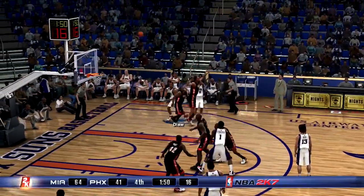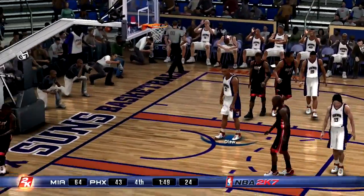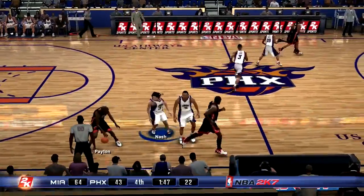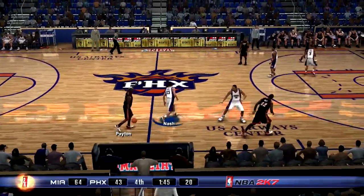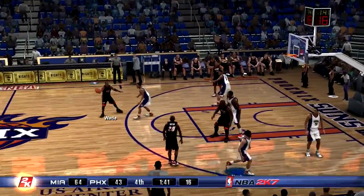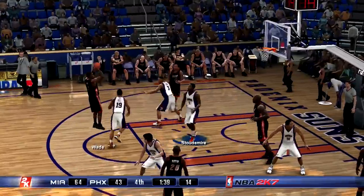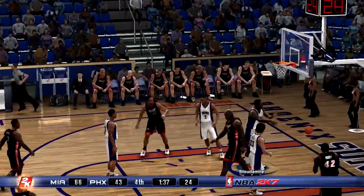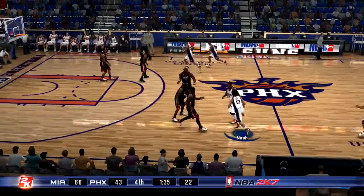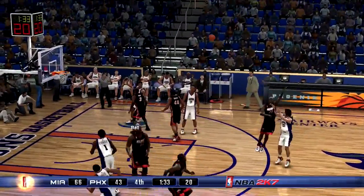Hands it off to Bell. Cans the shot. He's got such a knack for finding the open man. Yeah, he picks defenses apart with absolute precision. To Wade. Unloads. Hits the jumper. Wade loves the mid-range jumper, especially when the defense isn't going to put a lot of pressure on him out there.